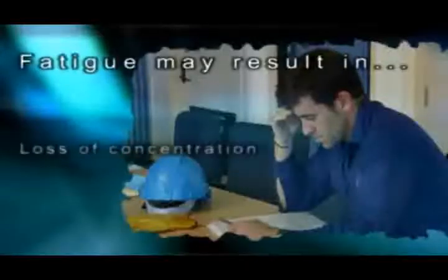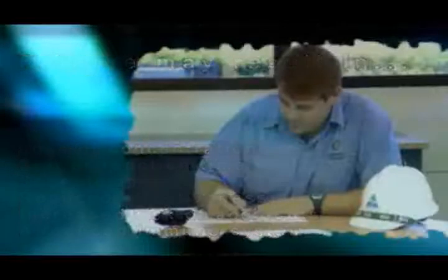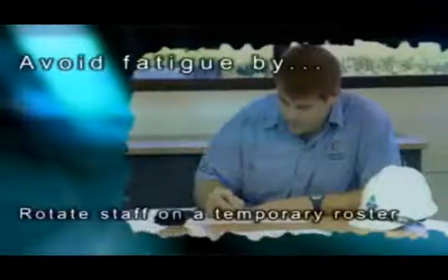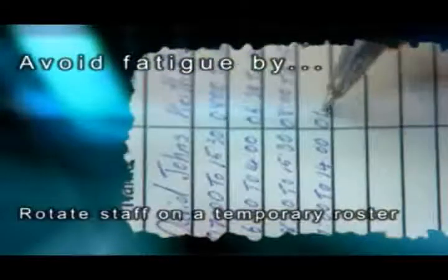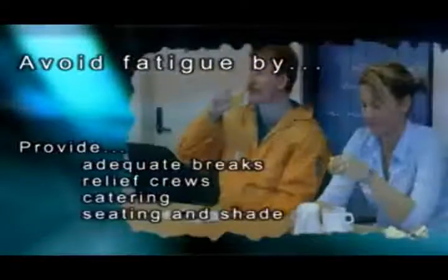Fatigue may result in loss of concentration, slower reaction time, short tempers, reduced effectiveness, increased risk of accidents, and a reduced immune system. Avoid fatigue by rotating staff on a temporary roster, keeping track of their work times, providing adequate breaks, relief crews, catering, a relaxed area with seating and shade away from the work environment, and comfortable accommodation.